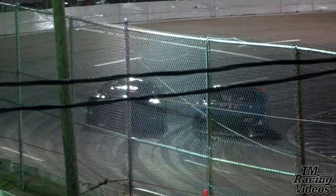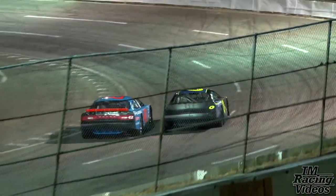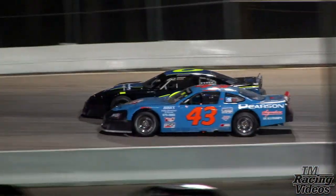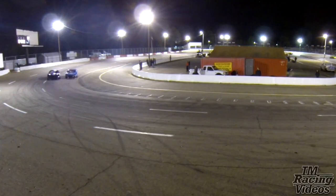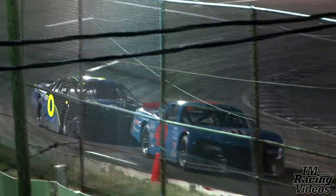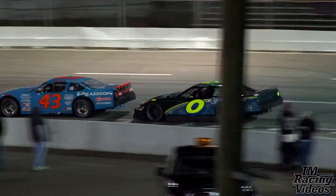Dotson on the high side, Johnson on the low side, door handle to door handle drag race heading into turn 1. Neither driver letting up as they head down the backstretch. It's again side by side heading into turn 3. Chris Dotson slips just a little bit and Eddie Johnson's able to get past Dotson for the lead. Heading into 17 laps to go.